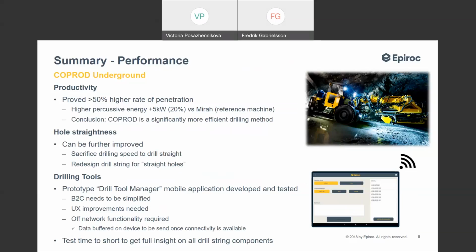And then when it comes to performance of the drilling tools, in order to be more efficient in the performance follow-up, we did develop a prototype mobile application called Drill Tool Manager. This was introduced during the field test. Some learnings from that was that the solution we have for business to consumer was a bit difficult to use. It was tricky for the operator to actually manage to log into this application, which had a delay to have it introduced. We also realized that the user experience needs to be improved.